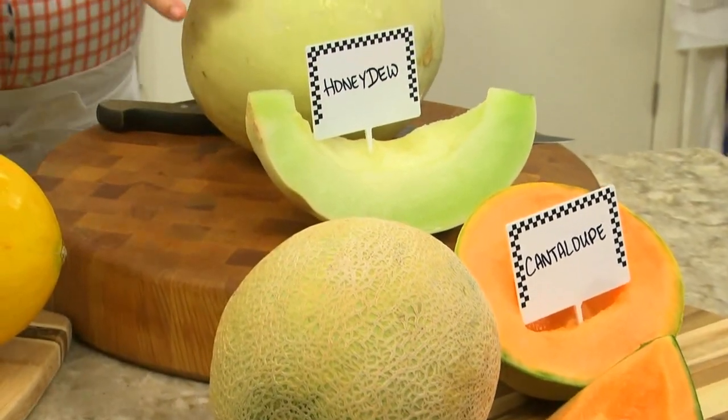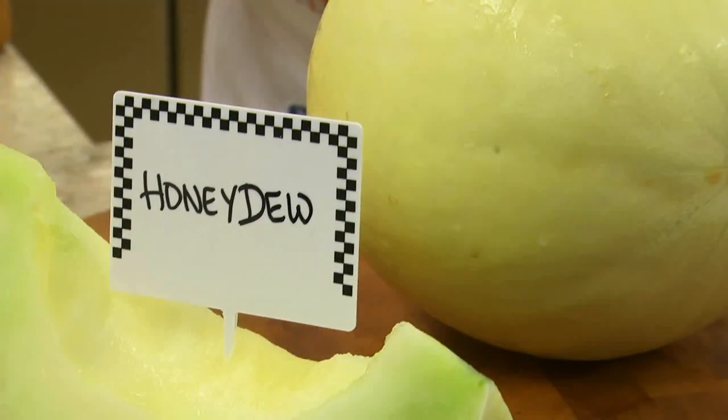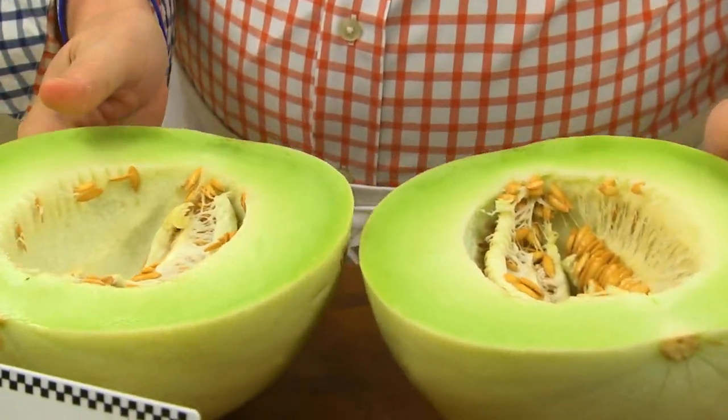Over here, we have honeydew. It's usually a bit larger than cantaloupe and its skin is pale green and very smooth. But when you cut into it, you'll find the flesh is light green and it's super juicy.